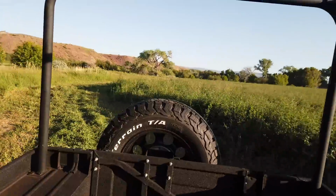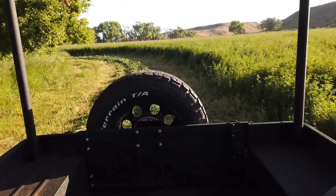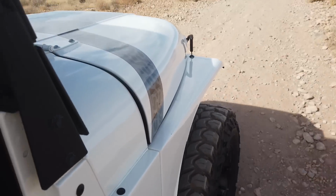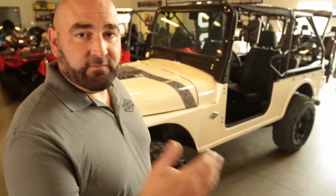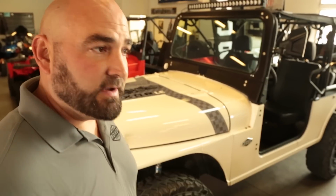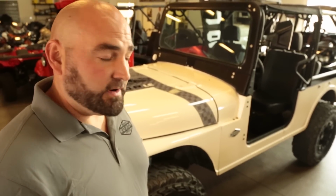So some of the best things about the Roxor, in my opinion, and in side-by-sides in general, is the accessories. The cool thing about the accessories on the Roxor is they are actual real accessories that have been proven by off-roaders for years. This is our demo. We've had this one since the very first came out, and as soon as it came in, we started going with all the different accessories on it. We've leveled this Roxor, and I believe Mahindra themselves, or Roxor, from the factory is going to offer a leveling kit now here starting soon.